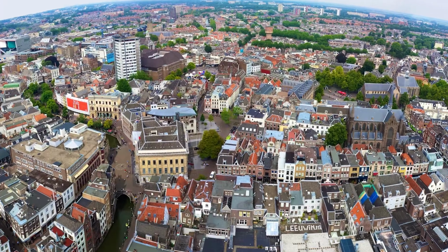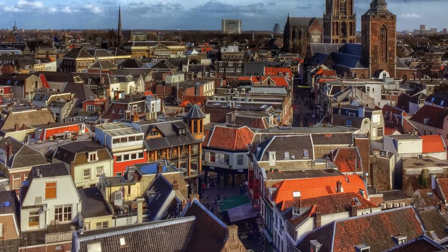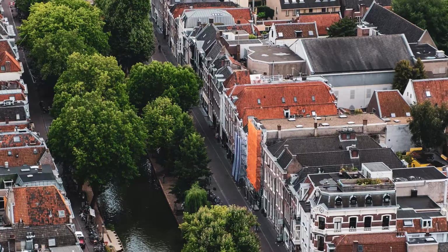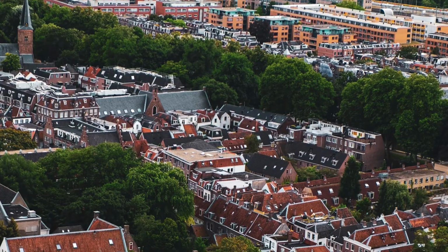If you want to experience an authentic Dutch city, check out Utrecht. Utrecht is a quaint village in the center of the Netherlands, full of shops, boutiques, art, and culture. It almost seems like a mini Amsterdam. It has the beautiful canals, historic buildings, but is much smaller than Amsterdam. Being small, it's a very walkable city.